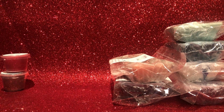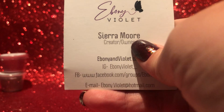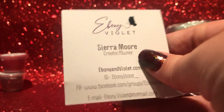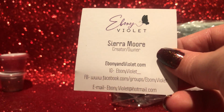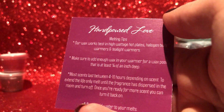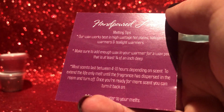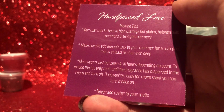Next up, I have Ebony Violet. I think it was actually the owner of Sierra or C, whose Instagram got me into Teddy Bees. So that's kind of why I decided to pair these two. So here's her card. I've ordered from her once before. She's got some quite useful tips there, I think. Nice to set people's expectations, I guess.